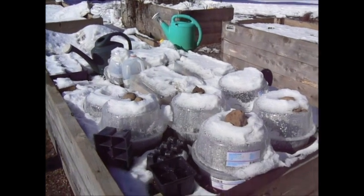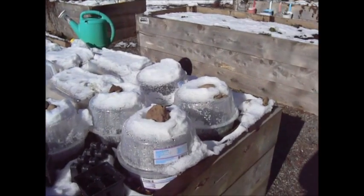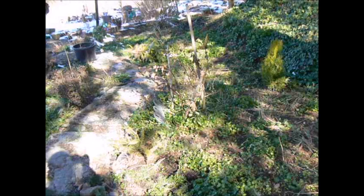I also bought about $800 worth of seeds. I'm absolutely nuts. I don't really have the land or field or anything to plant them in.